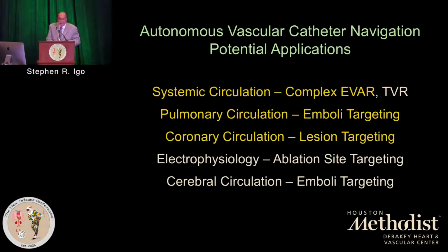So, what are the potential applications? I'm going to talk about three, but there are, at least on my short list that I have up here today, five. And Dr. Lumsden, we'll start from the bottom and work our way to the top. Dr. Lumsden talked about possibly the use of not only remote proctoring, but also perhaps you could remotely control a robot for emboli targeting in stroke patients.